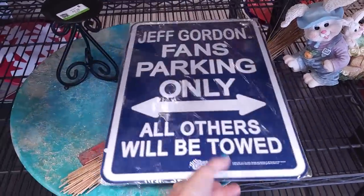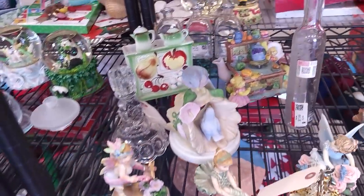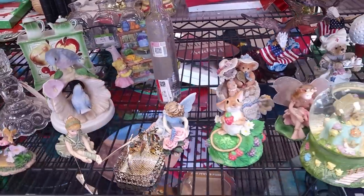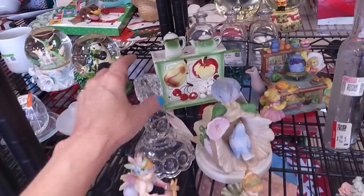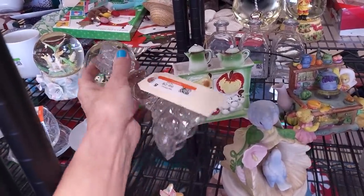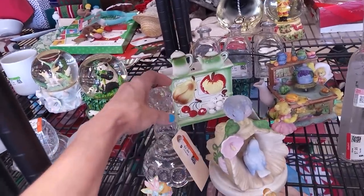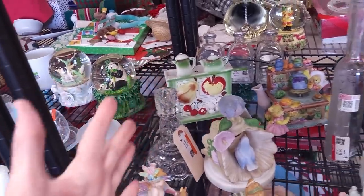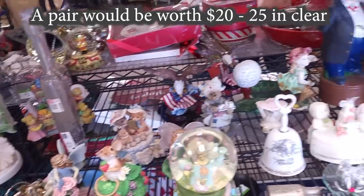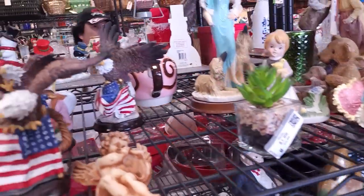It's underneath this. All right, that's just an odd thing. Let's see. There's a moon and stars candle holder in the white. White would be milk glass, clear. And it's got some damage up at the top. I would buy a pair of those, but not a singleton of that. I just don't see the value there.